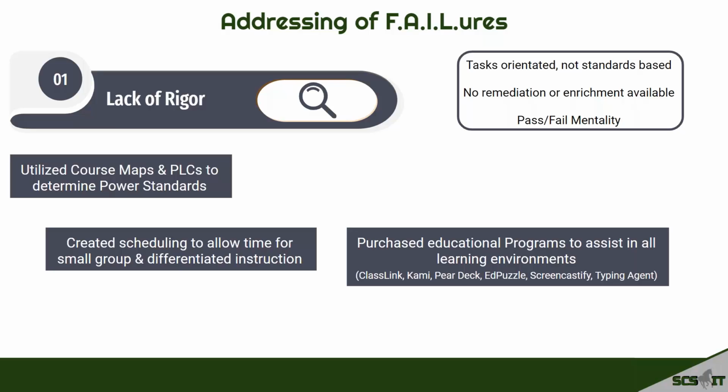But we use things like ClassLink, which was presented on earlier, to help ease our students' use of getting to the software. Previously, depending on what building you were in, you had to go to a different website or a different teacher website or Google Classroom or your LMS. And it became very complicated for our students and our parents to get to the programs that we were asking them to.